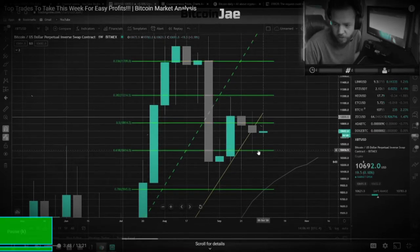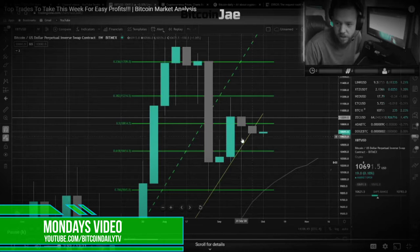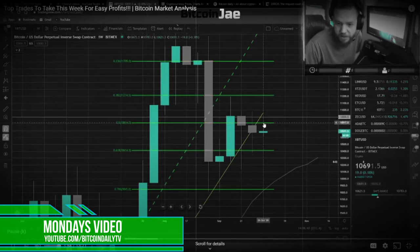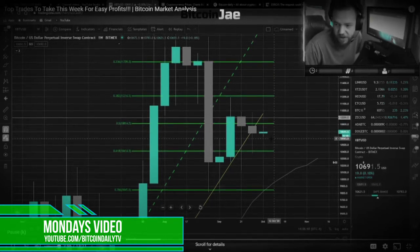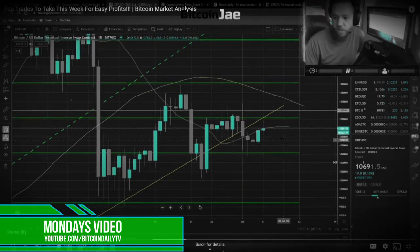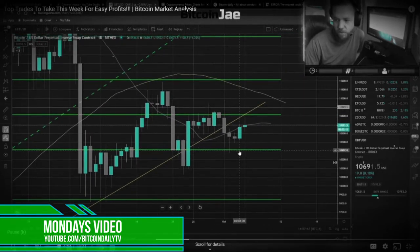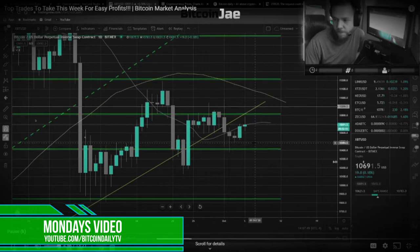So as you guys know, we were entering positions at this 10,400 level, with our targets being 10,600 and 10,800 here. So trades that we're looking at basically either back here at this Fibonacci level, the 61.8% level, which is about 10,400.